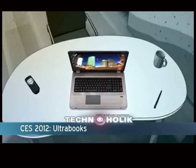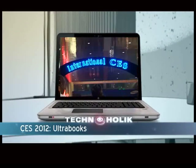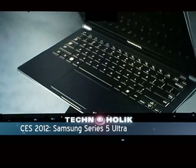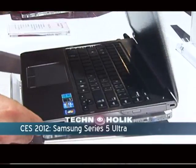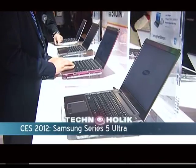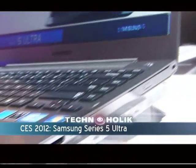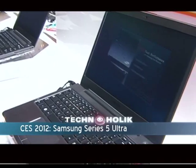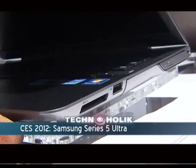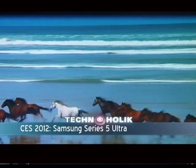So let's tell you what Ultrabooks were on display at CES 2012. First was the Samsung Series 5 Ultrabook. Packing an Intel Core i5 processor, the Samsung Series 5 Ultra is a small but perfectly formed Ultrabook. Available in 14-inch or 13-inch models, the 13-incher is 17.6mm at its fattest point, narrowing down to 14mm. It comes with a 128 to 500 GB hard drive and incorporates an LED super bright screen.